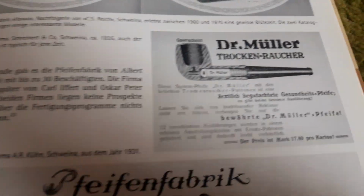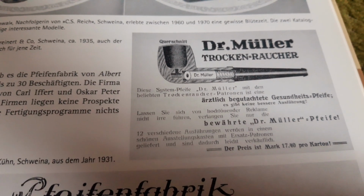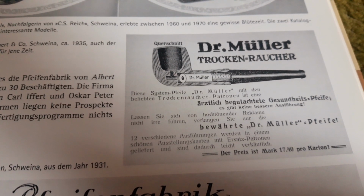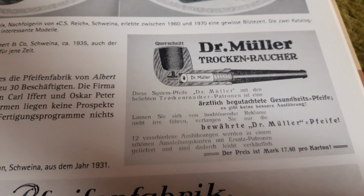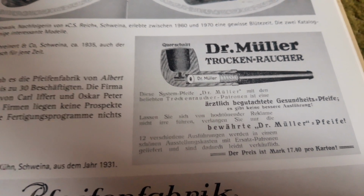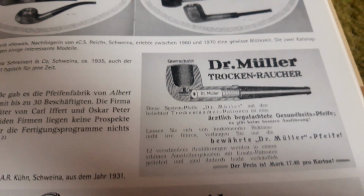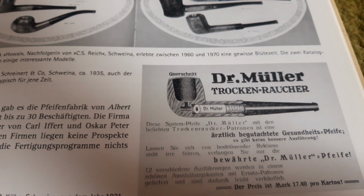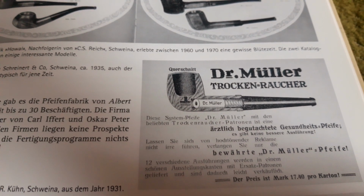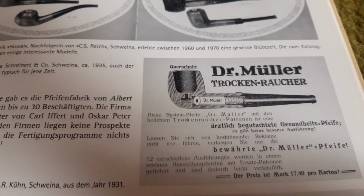What do we have here? A Dr. Müller dry smoker from 1931. You see, this pipe almost resembles a modern day filter pipe. They didn't call it filter back then, they called it a dry smoking cartridge. It seems that this pipe was quite successful. There were 12 different shapes, delivered in a display case for the resellers, along with extra cartridges. But you see, the pipe seems to have an imminent construction flaw. The filter or cartridge is not placed in a mouthpiece, but rather in the shank. And I wonder how many of those filters got stuck in the pipes and were hard to get out again.